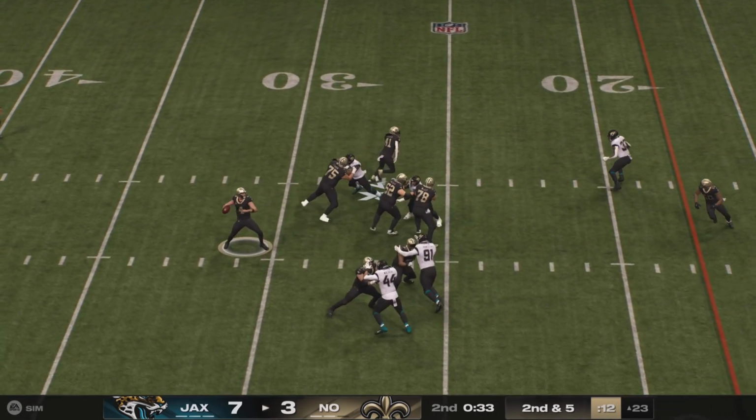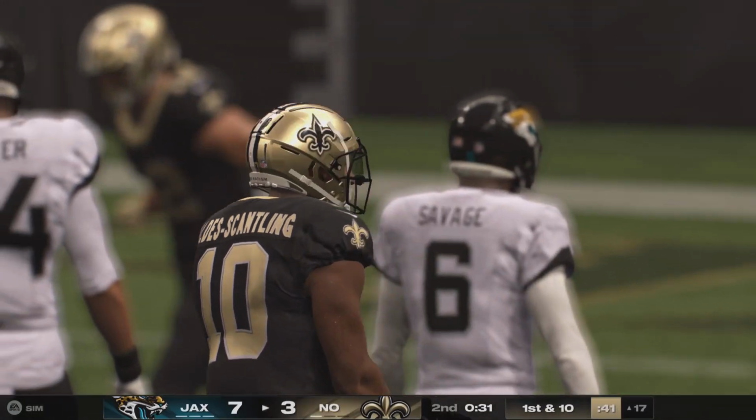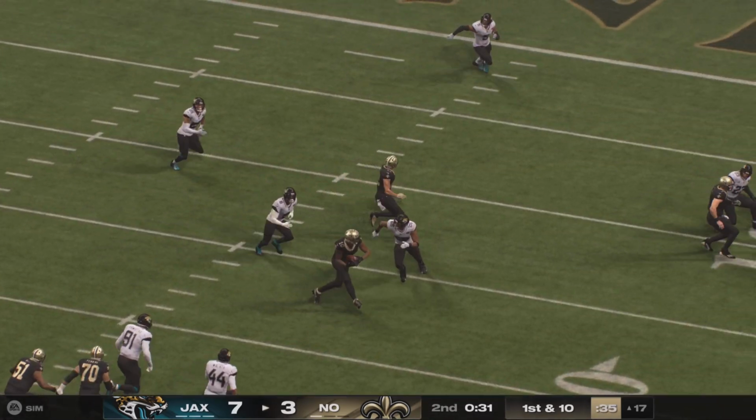Now Carr. And a quick throw here, that's complete. Now we'll get a quick timeout called by New Orleans, number 2, as they'll stop it with a little over 30 seconds to go in the first half of play.